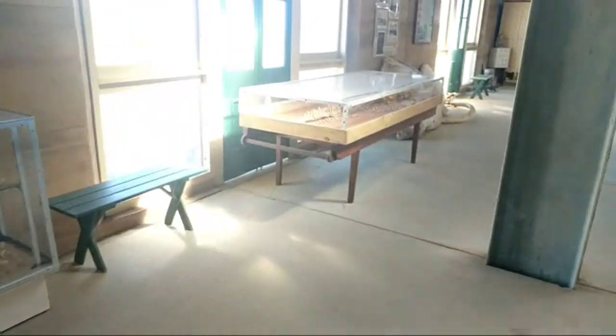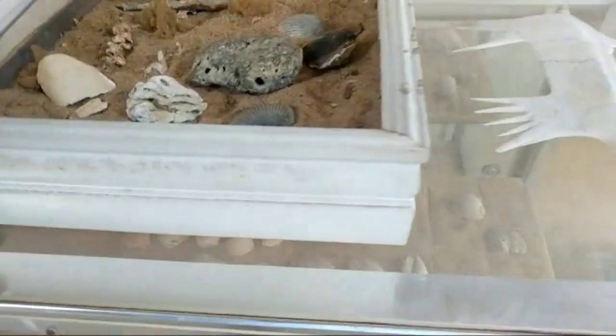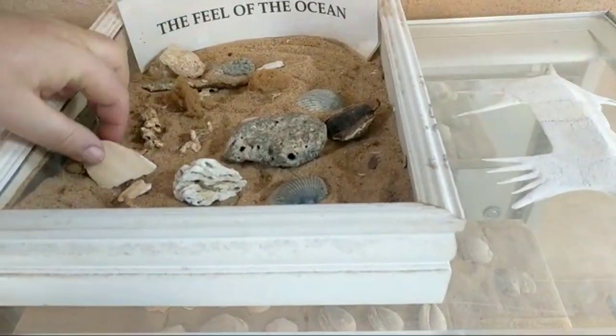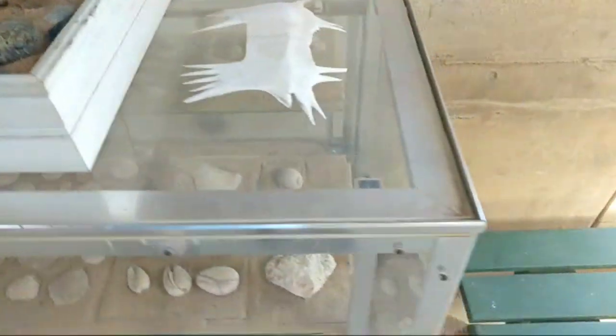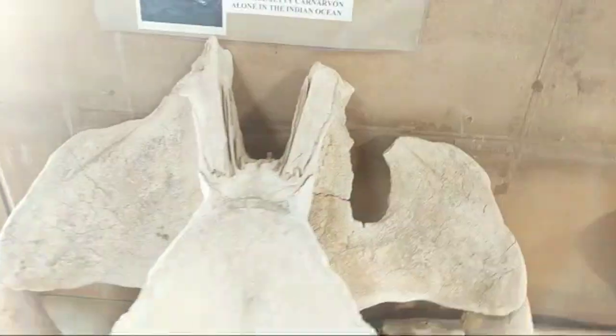There are no labels on this. There's sort of bone fragments. A feel of the ocean. So a little bit of natural sponge, a little bit of cuttlefish, some shells and rocks. This looks like a crocodile's, but the head is the wrong shape, I think. It's got more of an alligator head to it, but there's no labeling on it, which is a shame.